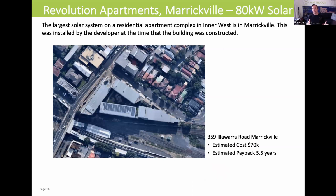Here's Revolution Apartments in Marrickville that we saw on the front page of the presentation. This is the largest solar system on a residential apartment complex in the inner west area. It was installed by the developer at the time the building was constructed, but to give you an idea, it's an 80 kilowatt solar system. The cost of a system like this might be in the order of $70,000, and it might be providing a payback of about 5.5 years being attached to the common area meter.